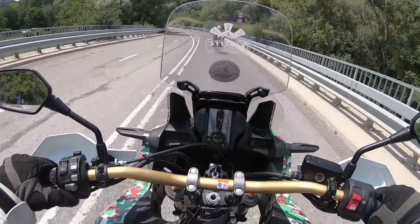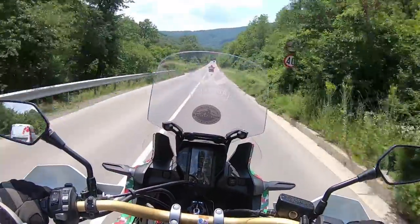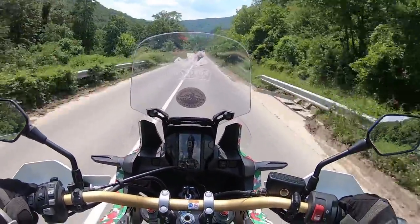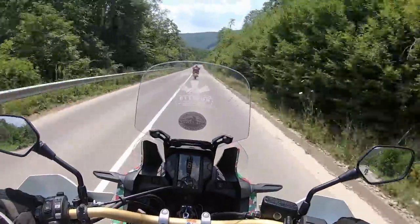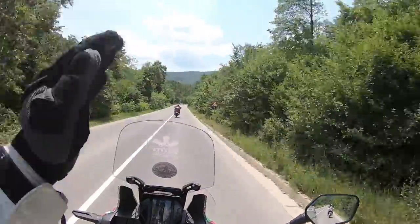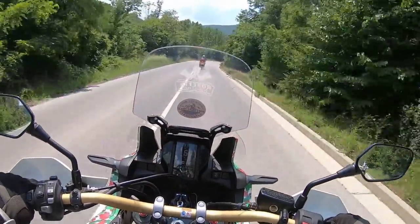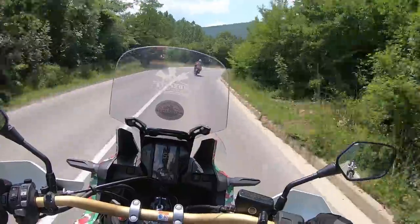Oh, so nice. Still 33 degrees. This bike has such a wonderful sound. Great. And when I see the road going like this around the mountain, oh man, I look forward to these beautiful twisties.